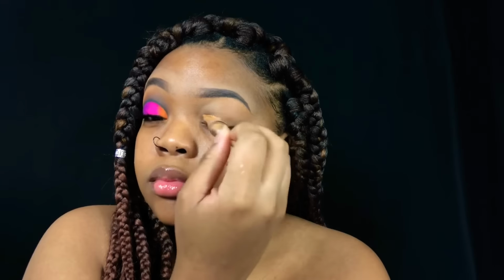Okay, so I'm gonna start with my LA Girl concealer in the shade Cool Tan as my base. I really need to try the P. Louise base. I haven't tried it yet. I want to try an actual eyeshadow base instead of just a concealer.